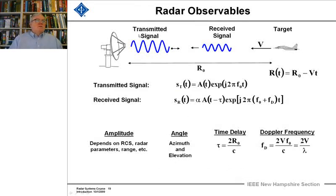Now, what does a radar observe? What does a radar observe in terms of numbers? I went over some of this before. We obviously know we transmit out, and this is the signal underneath that square envelope of an ideal transmitted signal just for one pulse, and we get back.